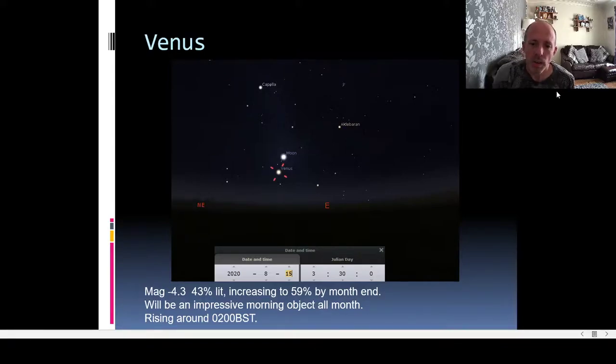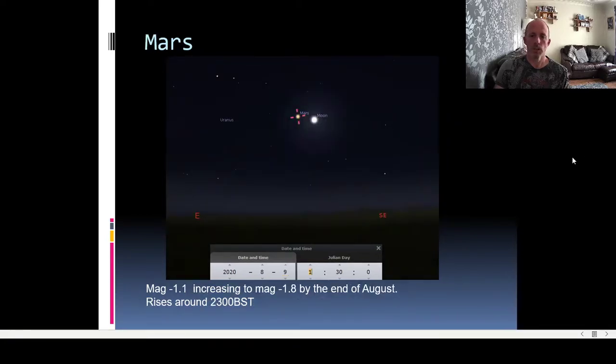and on the morning of the 15th of August, it has a close encounter with the moon. So that's why I put that slide on there. In the early hours before sunrise, of course, you'll be able to see Venus mixing up with the moon on the 15th. So onto the next page.